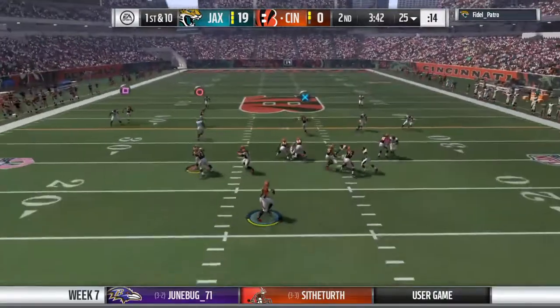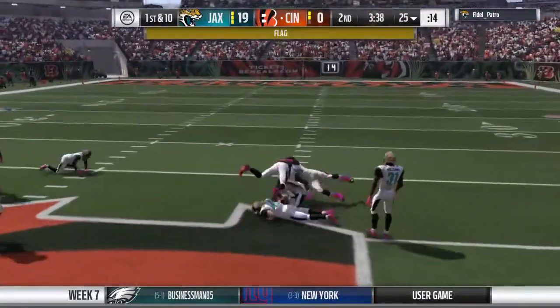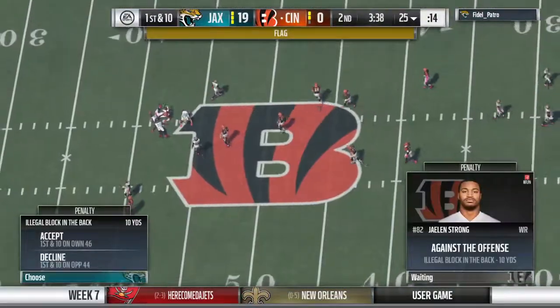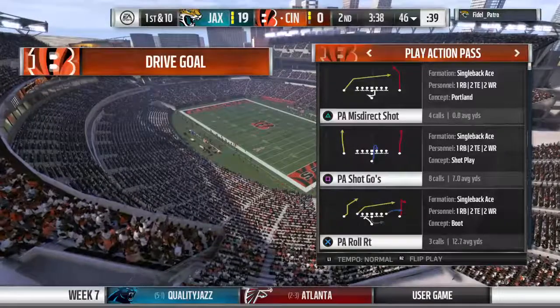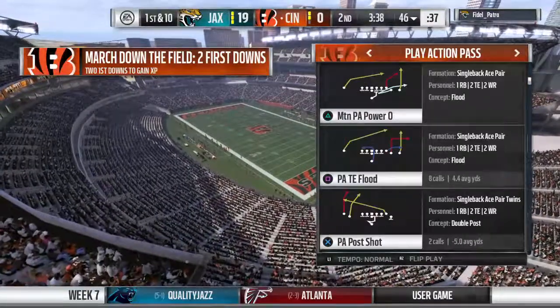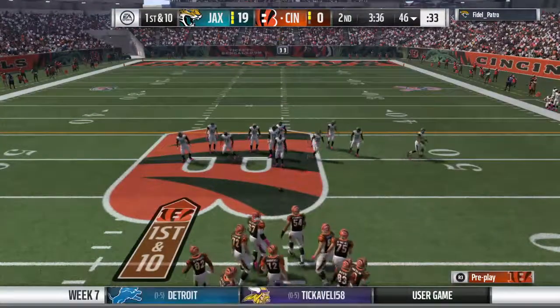They go play action here on first down. Got a man over the middle, and it's complete. And he's finally taken down, but not before getting across midfield and across the 45-yard line. There we go. Nice play.